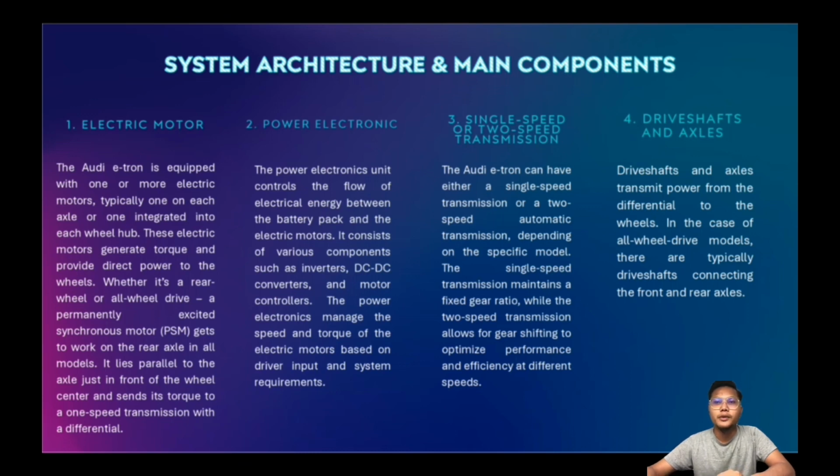The Audi e-tron is equipped with one or more electric motors, typically one on each axle or one integrated into each wheel hub. This electric motor generates torque and provides direct power to the wheel, whether it's rear-wheel or all-wheel drive. A permanently excited synchronous motor (PSM) works on the rear axle in all models. It lies parallel to the axle just in front of the wheel center and sends its torque to a one-speed transmission with a differential.